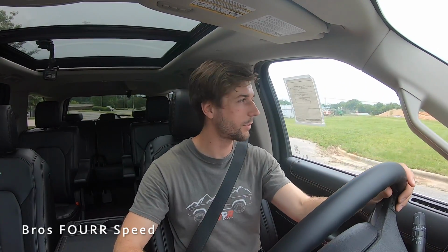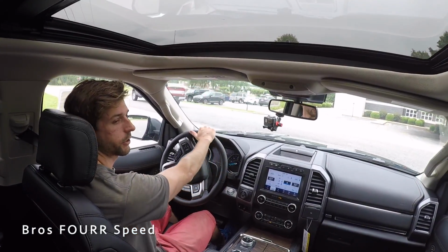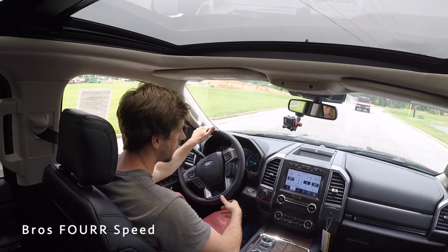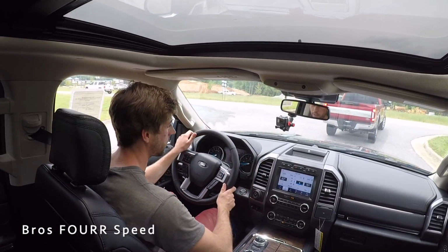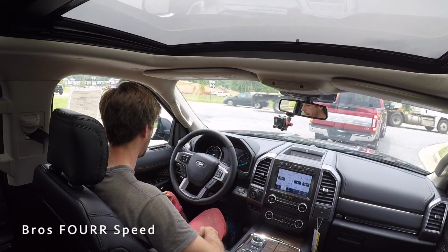And it's been quite some time since I've been behind the wheel of an Expedition. My parents actually used to own one years back, and obviously there's been a lot of changes and a lot of improvements since the time they had theirs. I believe it was like a 2004. So it's nice to be back into the driver's seat.